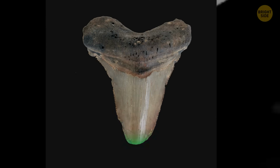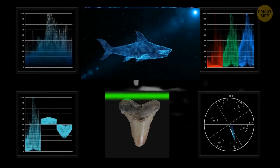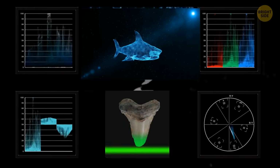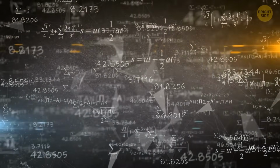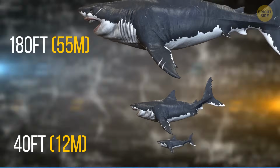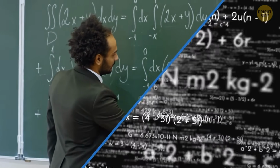At the Florida Museum of Natural History, a group of students examined 3D printed replicas of megalodon teeth to calculate the shark's size using the tooth length method. But something was off. Each student calculated a different size for the same shark, with their estimates ranging from 40 feet to 180 feet. A lead paleontologist took a look at the students' equations. He realized that the method they used to calculate megalodon sizes for decades isn't that accurate at all.